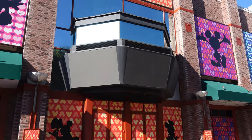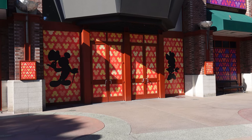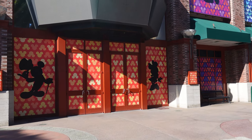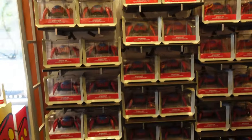So this is actually where you go when you make a reservation on the Disneyland website. I think they're currently closed. My reservation's at 11, and I'm not sure if they're open yet. We're gonna find out if we can at least check in, just to speed things up, because we want our Spidey Bots already. All right guys, check out the wall of Spider Bots.